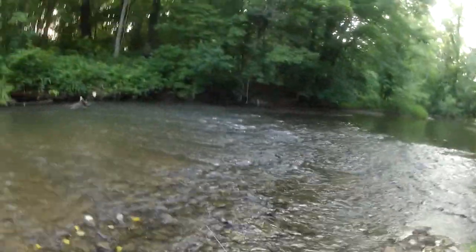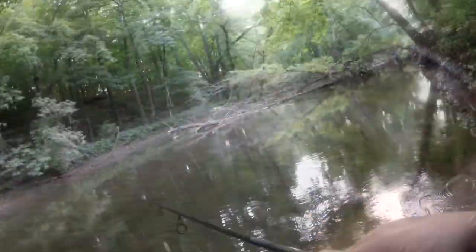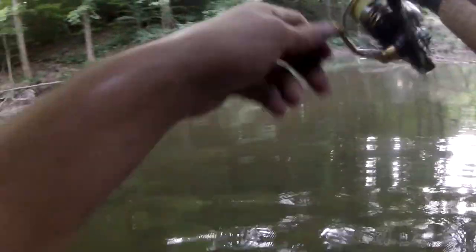All right, that was a heck of a walk. I've worked up a heck of a sweat. Still have 100 yards more to go. See if we can't trick a big old smallie into pounding the bone-covered whopper plopper.